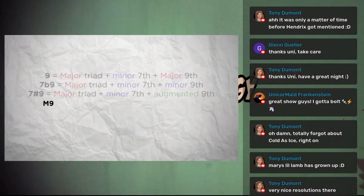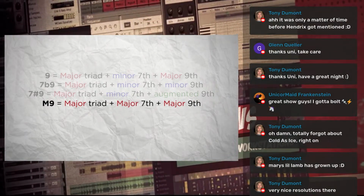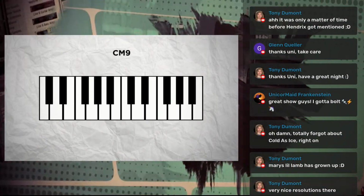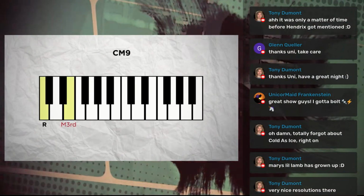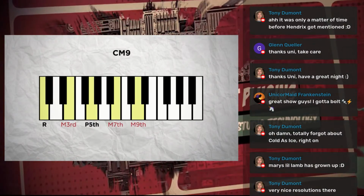Then you have a major ninth chord, which is made of a major triad with a major 7th and a major ninth. So that's a major 7th chord to which we add a major ninth. On a C chord, that would be made of the root note C, the major 3rd E, the perfect 5th G, the major 7th B, and the major 9th D.